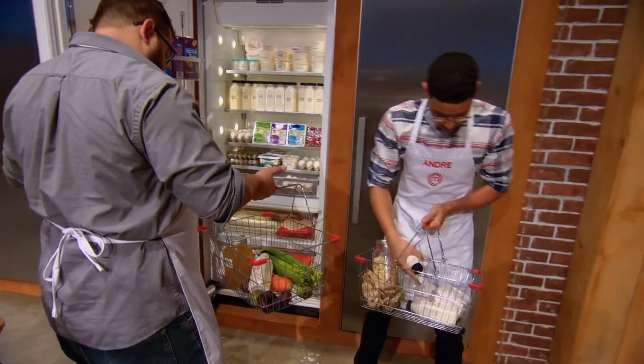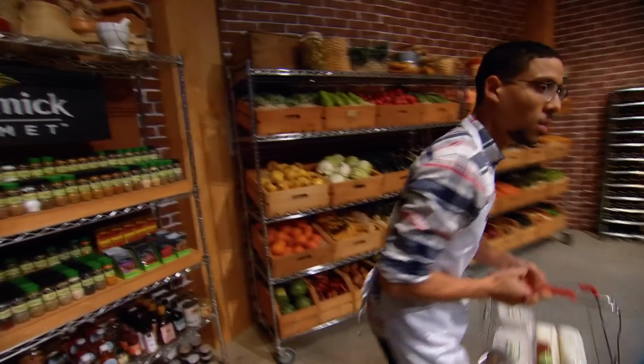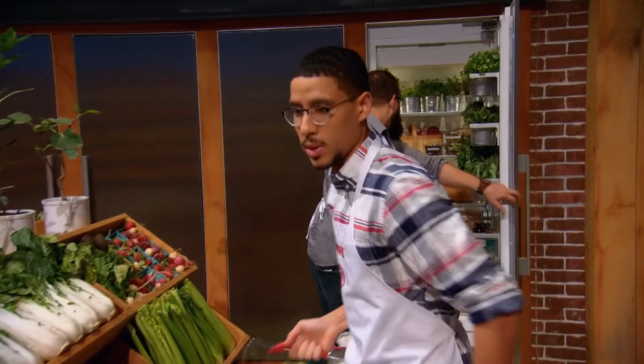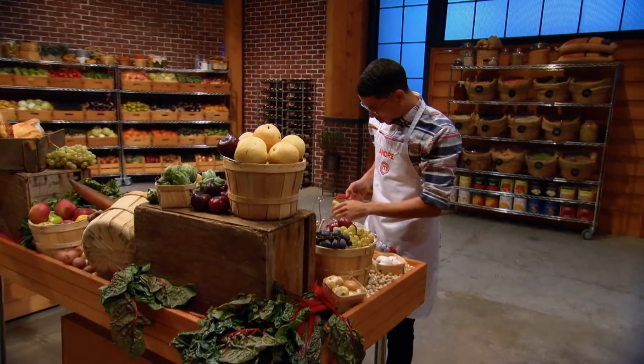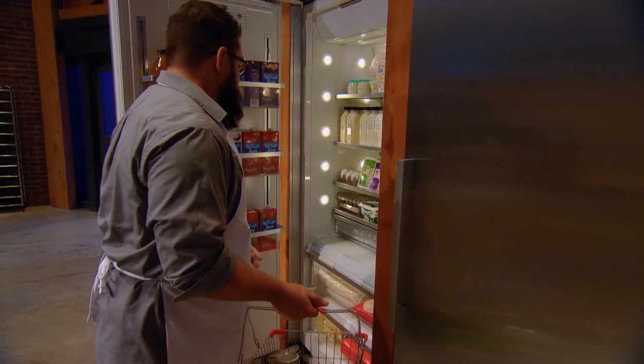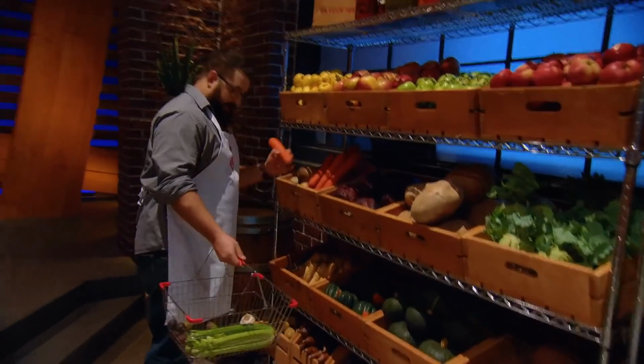I need to show the judges that even though I've never touched goat cheese before, I can still make an amazing meal. Pomegranates. I'm definitely not gonna let this cheese get the best of me. Pears. Heavy cream is good. I'm stuck with the blue cheese. Blue cheese is tough, but I really think there are some things I can do with it to calm it down. Okay, carrot.